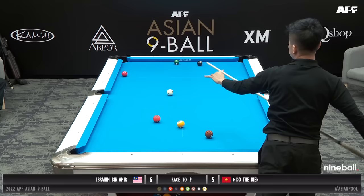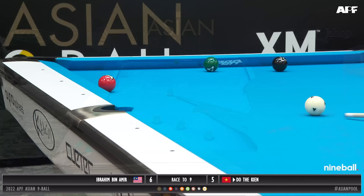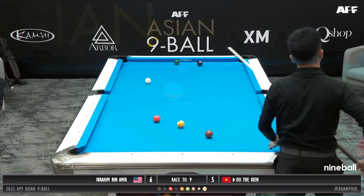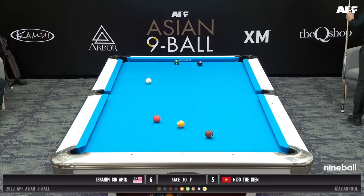Yeah, exactly. He wants to give himself the right angle on the five to be able to get back to the six, because that eight ball is a big blocker. Scared, wasn't he? Scared of the side pocket there. He was. I mean, he wanted to hit it delicately, but obviously not that delicately.